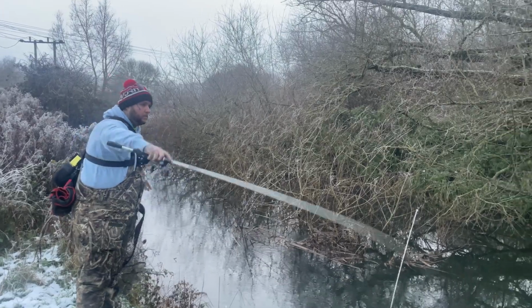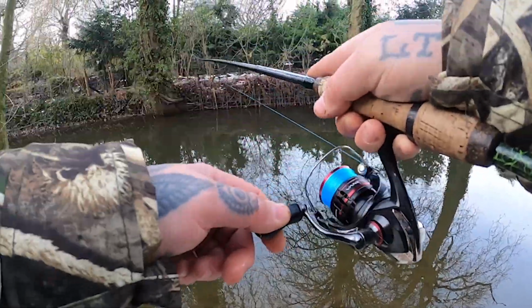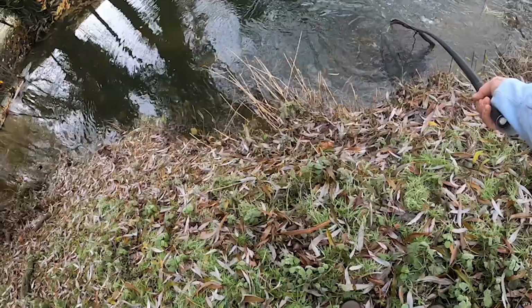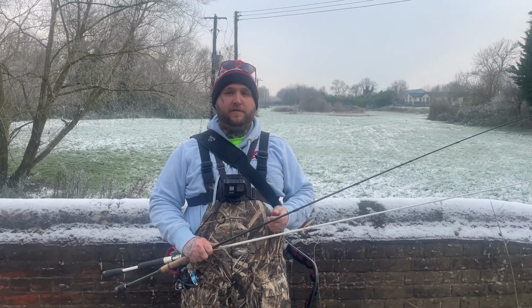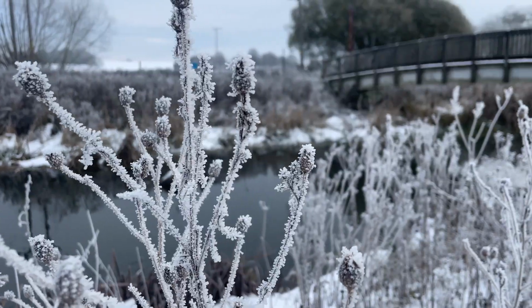We're out doing a little bit of winter lure fishing today. Proper pike and perch on the agenda. On the way here in the van this morning, it was -12. Let's see if we can find them.